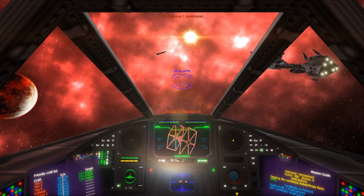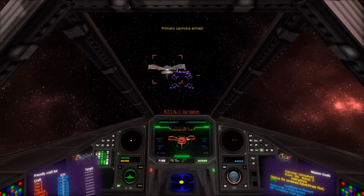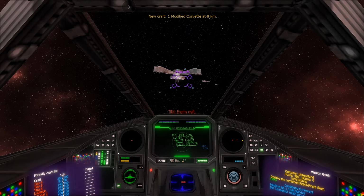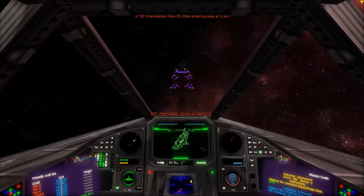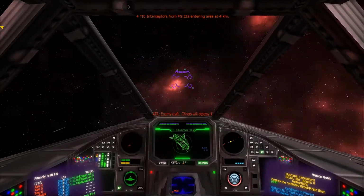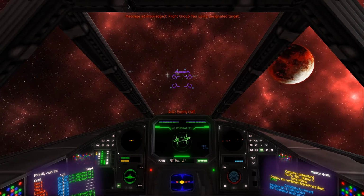This is 6. I've got a starship firing at me. There, history. The main rebel force has arrived. Engage their fighters only. We need to draw them in closer. A stalwart will arrive soon to spring the trap. This is 6, using your target for attack.